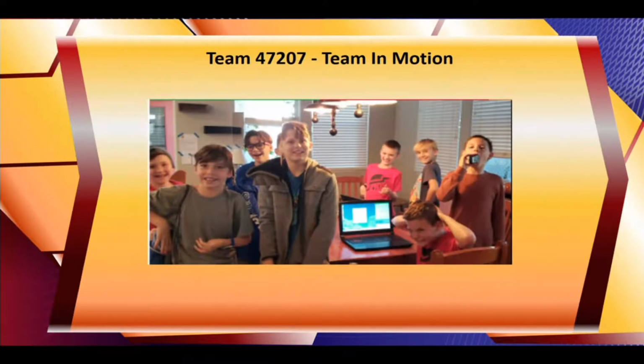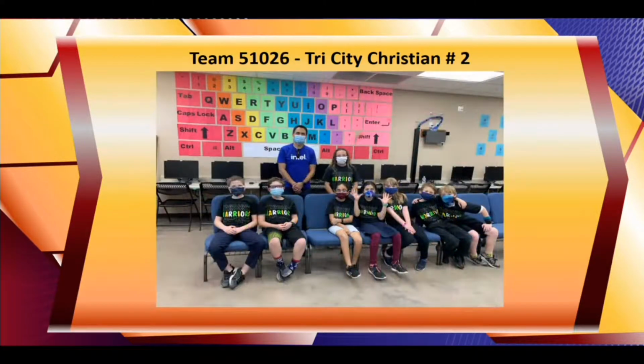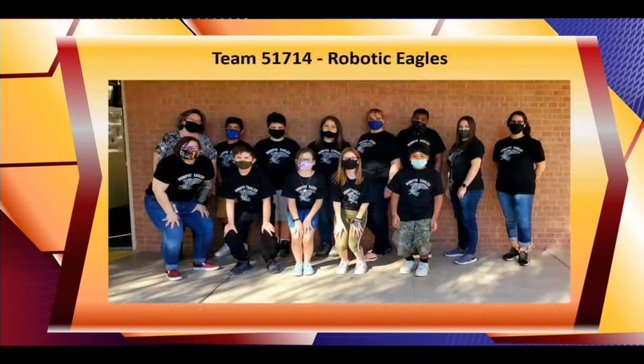Team 47207 Team in Motion. Team 51025 Tri-City Christian number 1. Team 51026 Tri-City Christian number 2. Team 51714 Robotic Eagles.